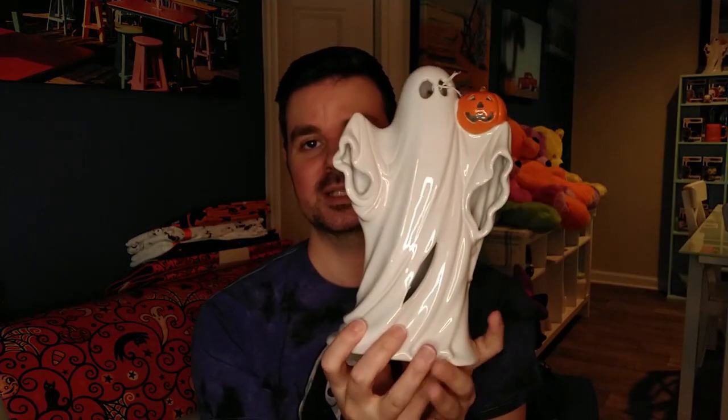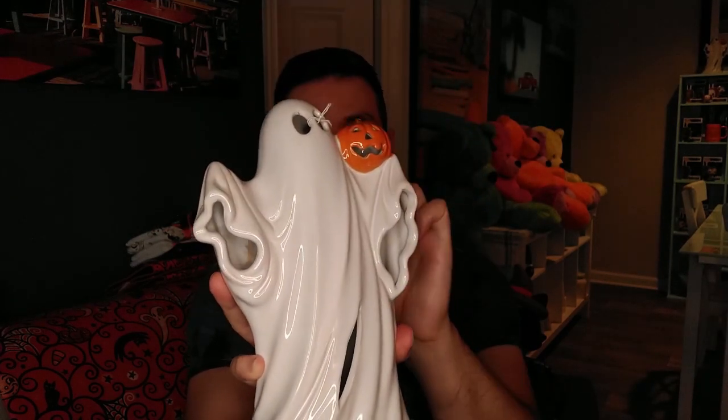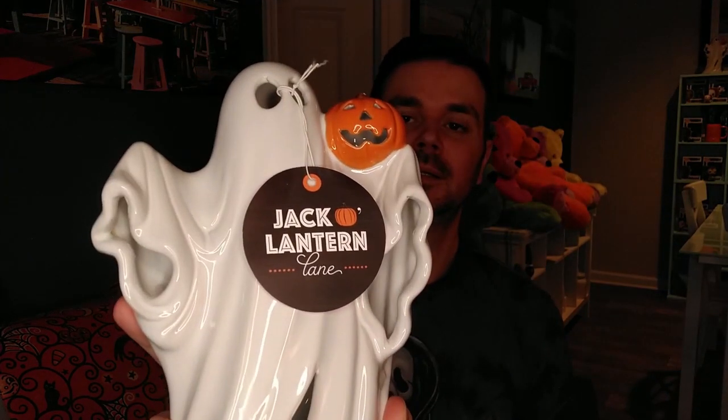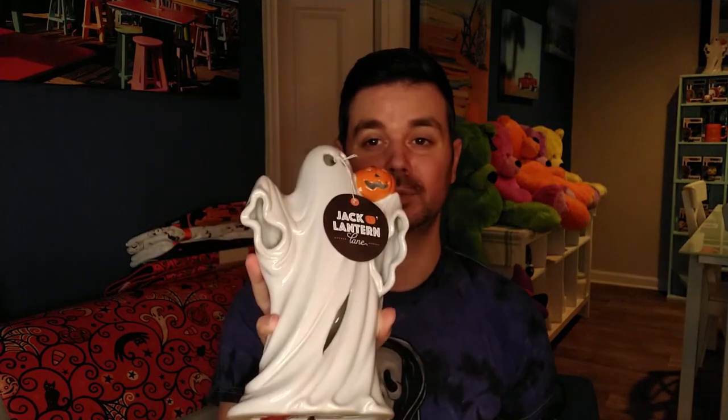Speaking of Ross, ended up getting this vintage inspired ghost. This absolutely reminds me of the ghost from like the 70s and early 80s. He lights up. This is by Jack-O-Lantern Lane. $7.99, and he's got some good weight to him and lights up. So awesome. I'm glad I found him. Ended up picking up 2 of these. I bought one originally, and then I found another one that was in better shape, because the first one I bought has a little bit of painting flaws in it, and I ended up buying 2 of those. I'm glad I did because they didn't last very long.